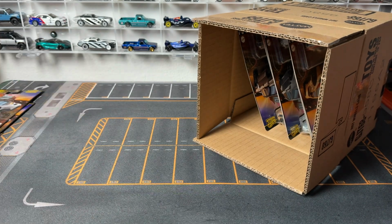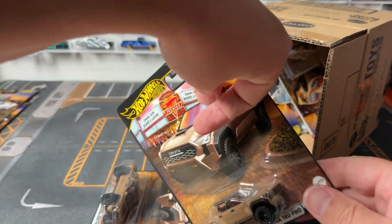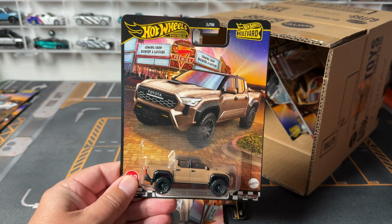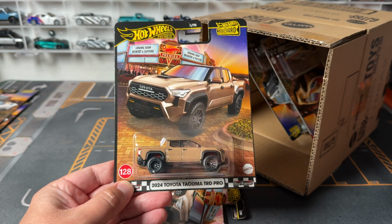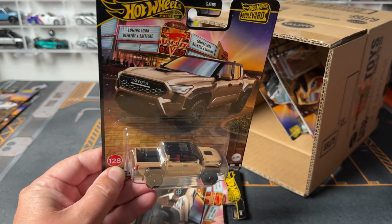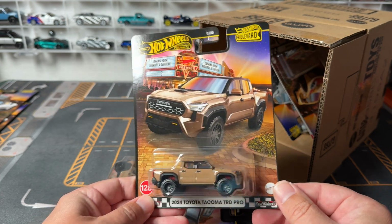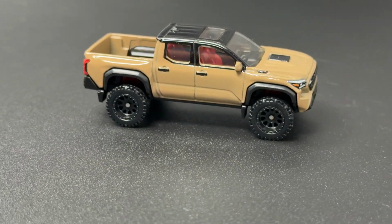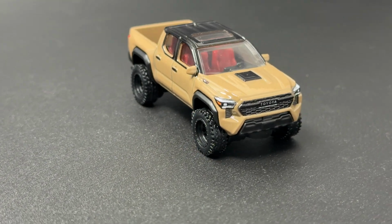And this is mix 3 for 2025. All right. So this one I think is probably going to be the most popular out of the case. These have just started hitting retail here in the United States, specifically Walmart. So Walmart stores. And yeah, you can see already, this one is the 2024 Toyota Tacoma TRD Pro. So the fact that it's a Tacoma, it's going to be popular. It's the highest trim level, the TRD Pro.